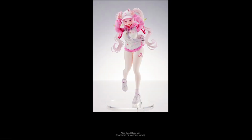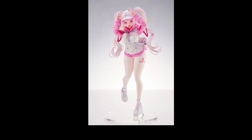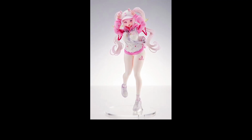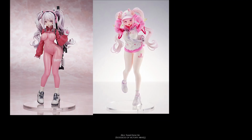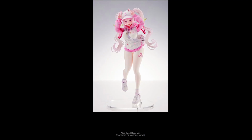This is really adorable. I had seen this figure a little while back. I do think it's cute. If you love this character, it's definitely worth getting all the different variations of her. But because I'm going to be getting her in her regular pink suit, I don't know if I would want to get another figure, especially considering I don't play the game. I just love a lot of the character designs.